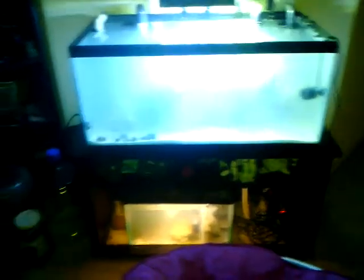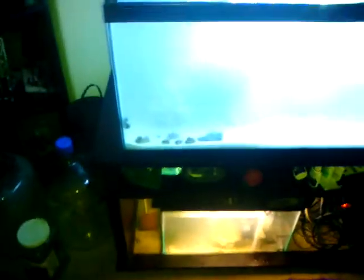Where'd this come from? Brand new tank, check that out. It's almost new. So, new tank. It should be clear by morning. I got all my actual corals and stuff sitting down there in the corner until I can actually see well enough to place stuff. But let me know about my urchins.